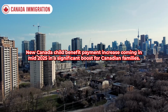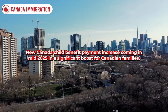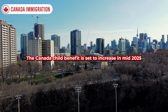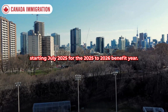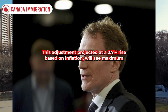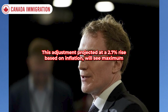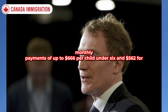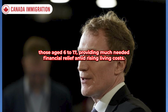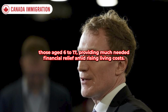New Canada Child Benefit payment increase coming in mid-2025. In a significant boost for Canadian families, the Canada Child Benefit is set to increase in mid-2025, starting July 2025, for the 2025 to 2026 benefit year. This adjustment, projected at a 2.7% rise based on inflation, will see maximum monthly payments of up to $666 per child under 6 and $562 for those aged 6 to 17, providing much-needed financial relief amid rising living costs.